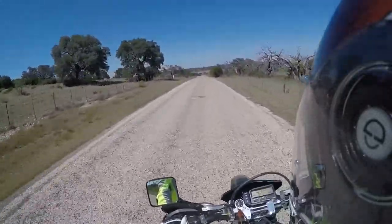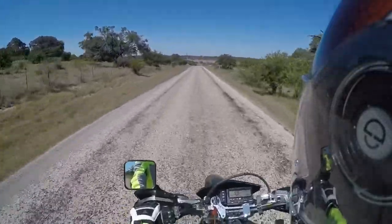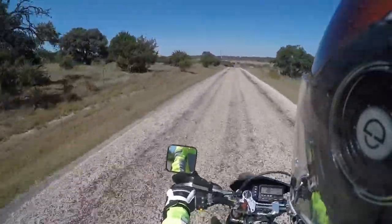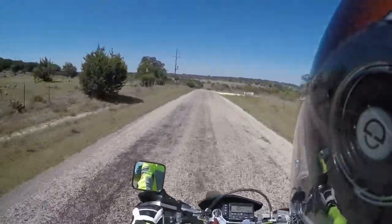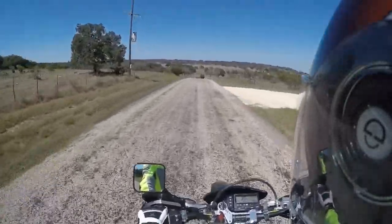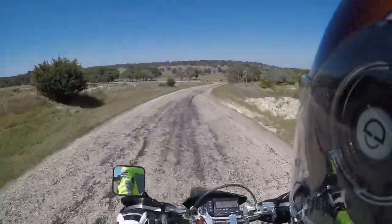DRZ's 5-speed, so you don't have the luxury of decent gearing for highway cruising, but overall I think it's a pretty usable bike no matter where you decide to ride it.